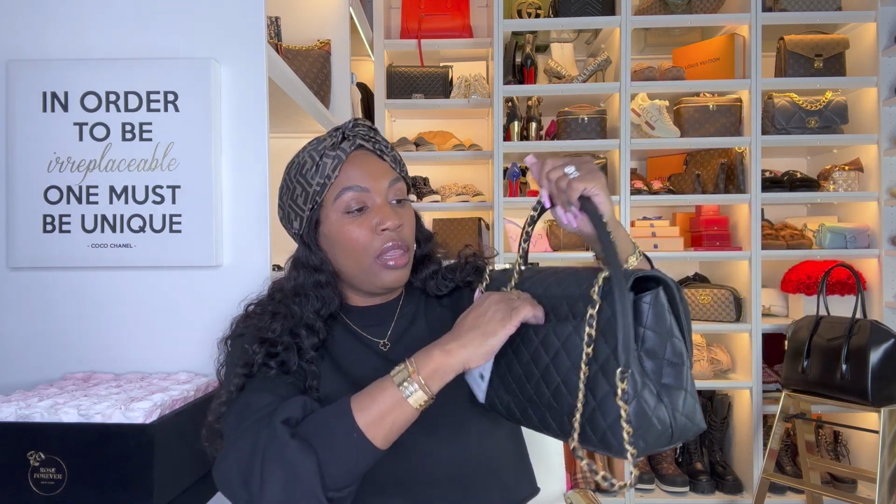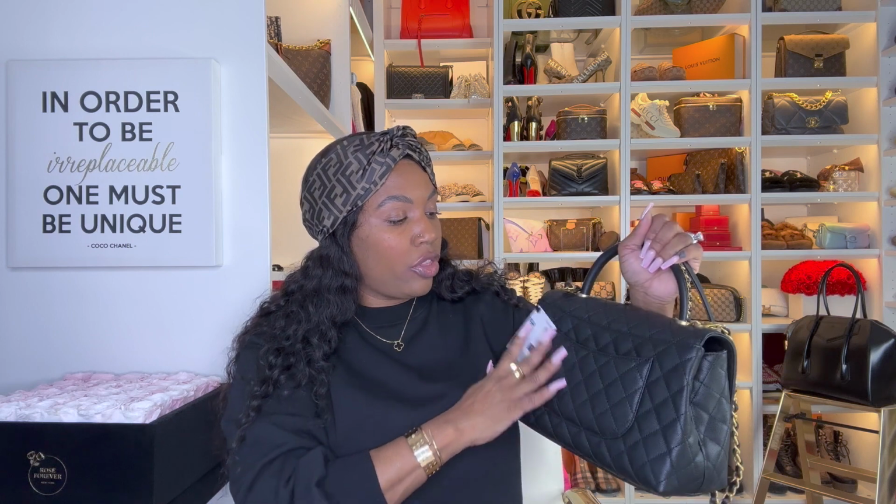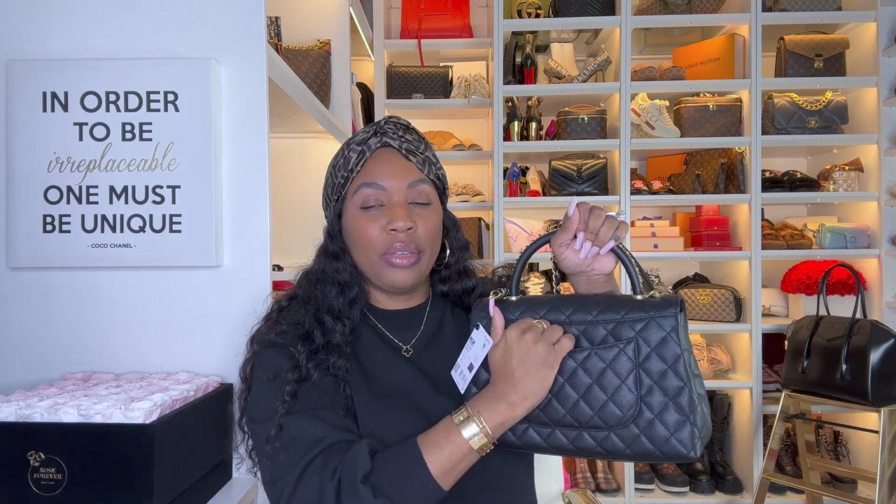And I love the back pocket. I don't think a lot can fit in here. I have two iPhones. I have a 14 Pro and then I have a 13 Pro Max. I don't think either one of them could fit in here.